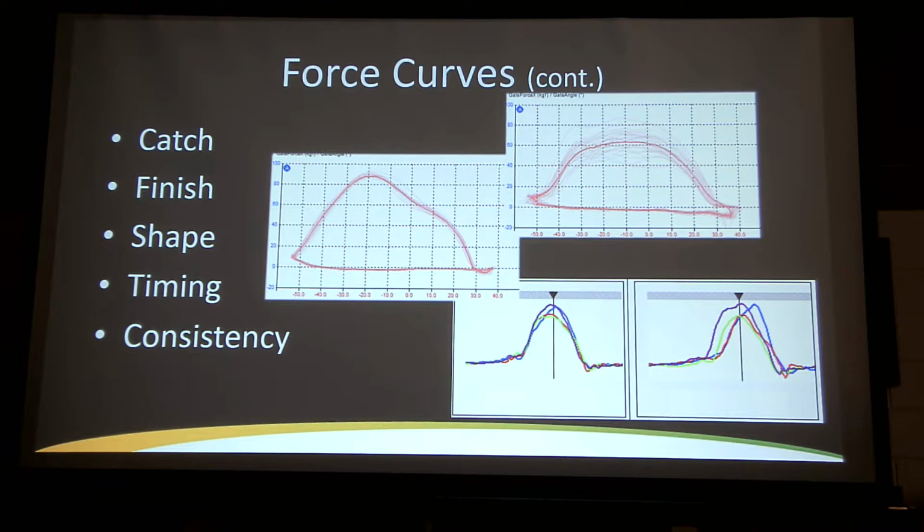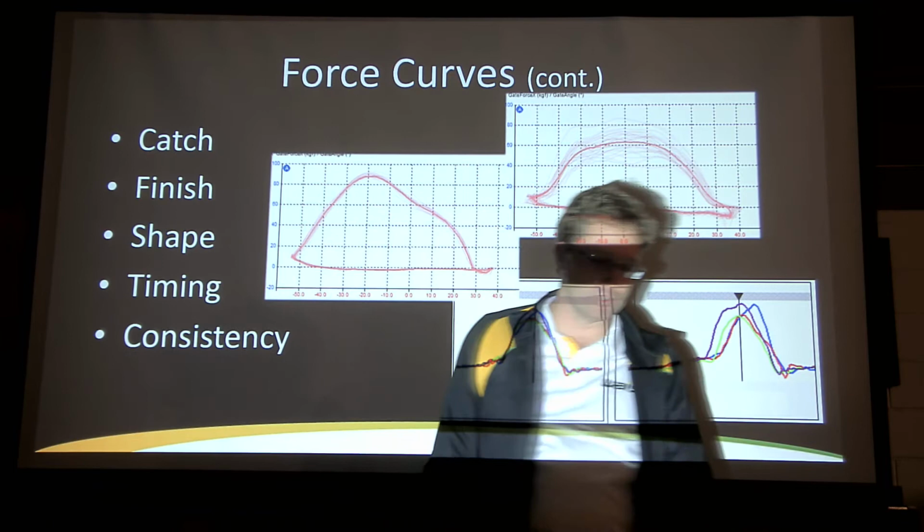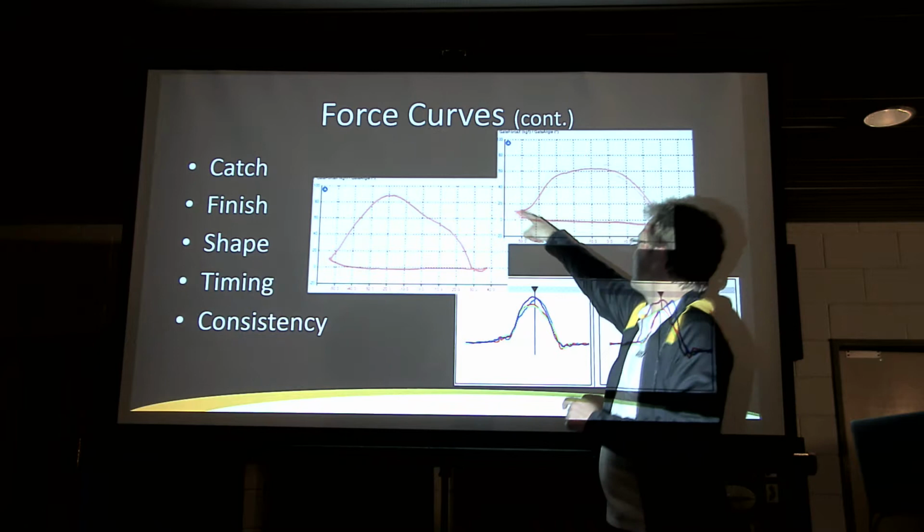So I'm just going to quickly go through some of the things you can pick out, and again, I've picked these for specific reasons. We're talking about catch slip and finish slip. I prefer to look at the curves. This person comes out with a catch, places the blade quite nicely, develops force. To me, that's a pretty good front end. This person comes out, reaches out to here, there's what I term a duck tail, boom, and then starts to develop force. That's not as good a front end.